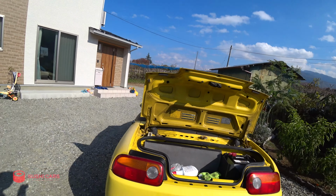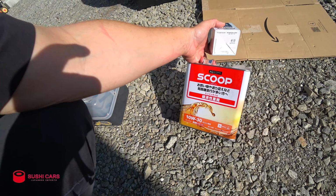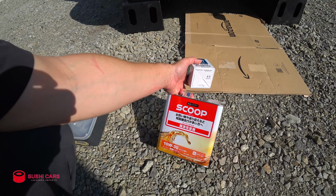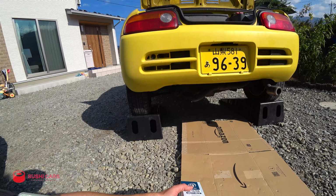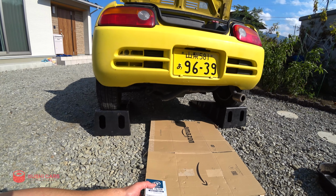This car takes 2.5 liters or 2.7 with a filter. So they sell liters of oil in threes. We're gonna stick with this one for now. While we're under there, we're also gonna juice up any part that moves just to make sure everything is copacetic.